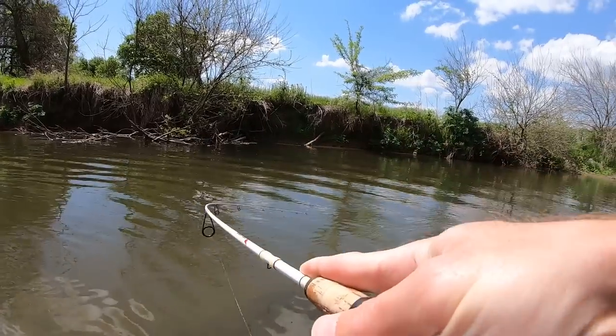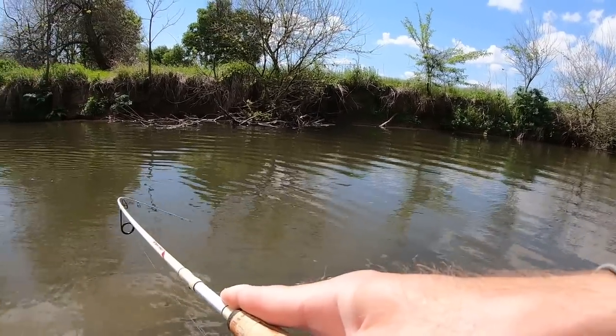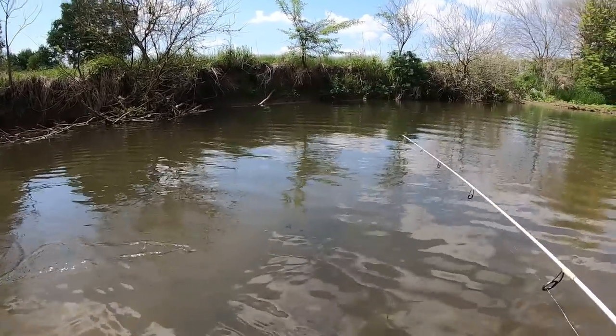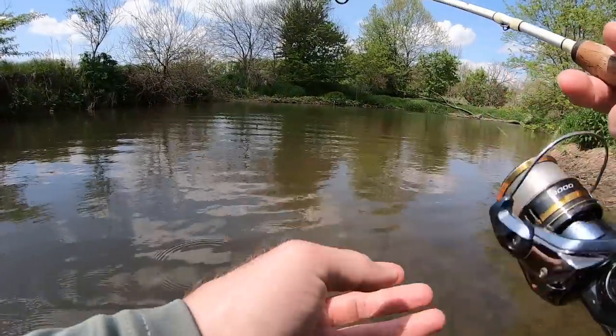On. He hit it about three times. Finally got the hook and he's off. Rough day.